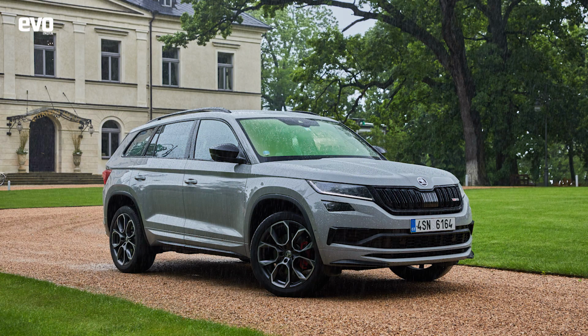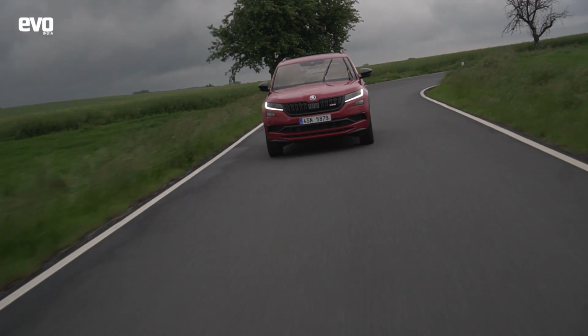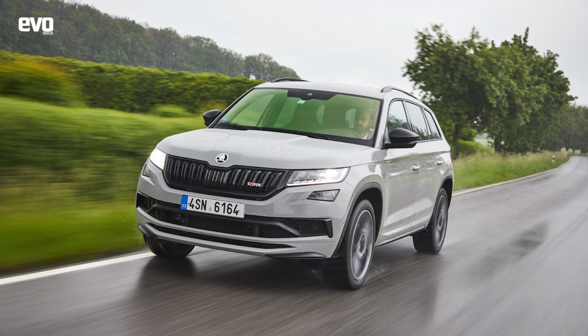Not fair. But speaking of fun SUVs to drive, I was in the Czech Republic this week and I drove the Kodiak RS. Now, that's a Nürburgring Nordschleife record holder. It holds a record for the fastest 7-seater SUV around the Nürburgring. I mean, there's a lot of terms and conditions to that. 9 minutes, 29 something like that. But it's unbelievable. It's got the same 2-liter diesel that we have here, but it's got twin turbos.